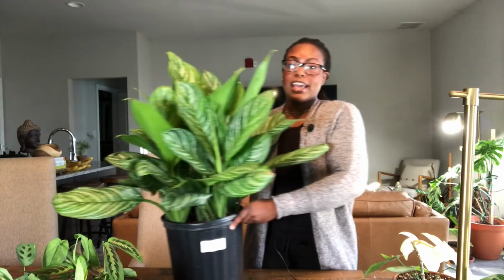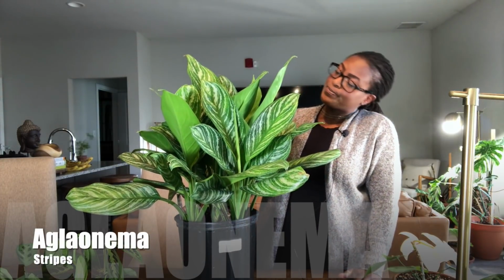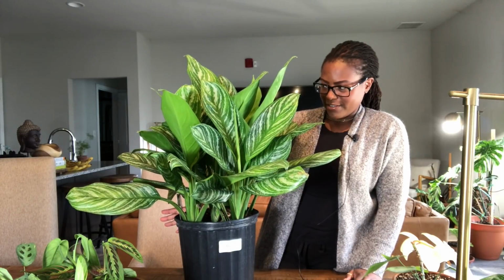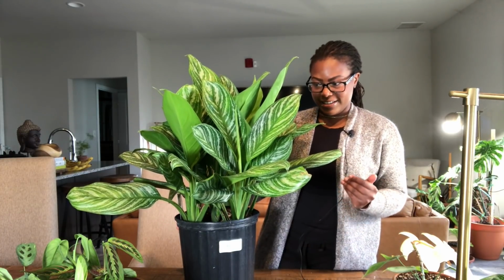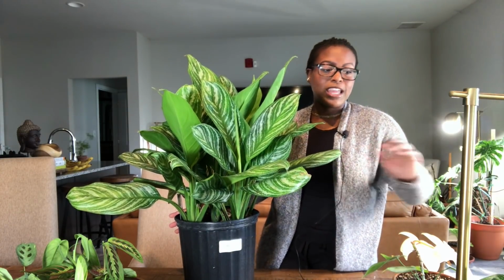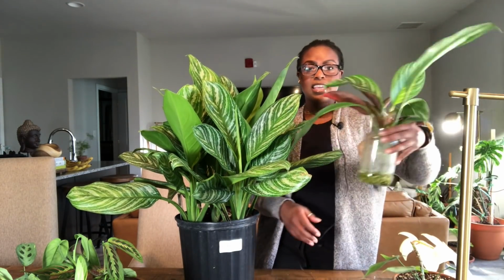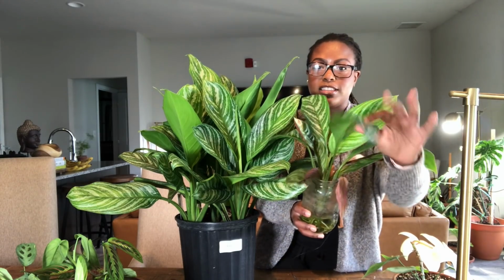And the last plant that I have picked up and I'm so excited about, because I've never seen this one in person, is the aglaonema stripes. Can we just take a moment? This is a beautiful aglaonema, and if you guys know, I had this plant in the past, and this is the one that I had.